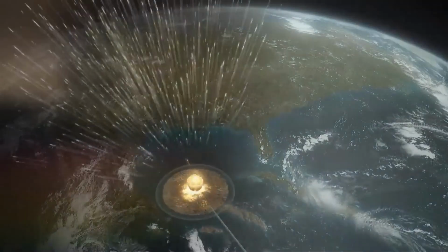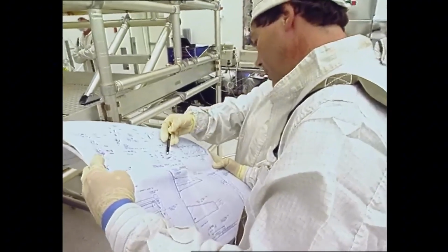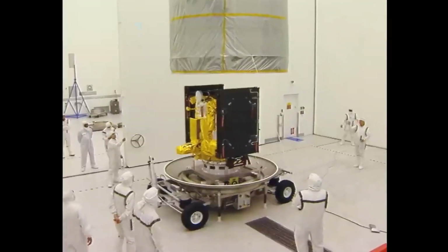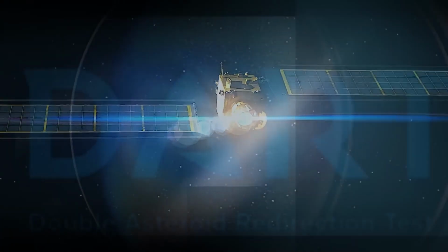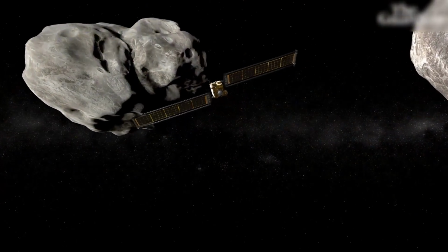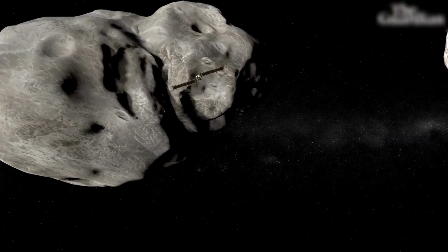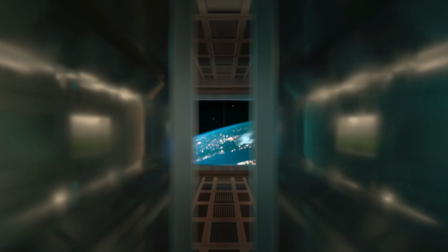To mitigate these risks, NASA and other space agencies are developing strategies to prevent or minimize the impact of collisions. The DART mission aims to test our ability to deflect an asteroid by crashing a spacecraft into it, altering its trajectory.